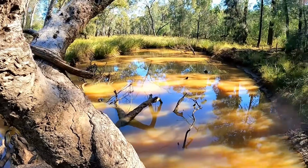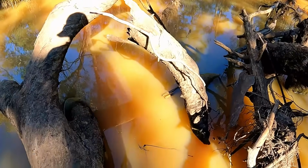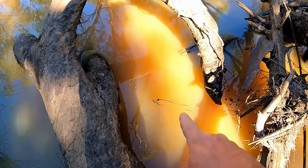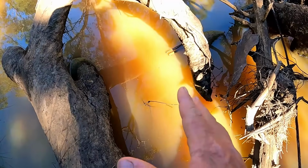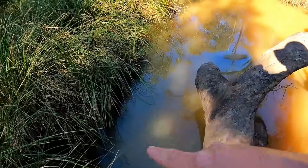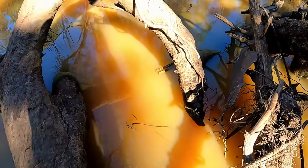I'm sure there will be a few people that will know this little log. Always done well here, so I thought it'd be a good test out. I put the trap in, it was only fairly shallow. You can see the top of it sticking out there, but I thought I'd just leave it shallow. I know there's a lot of yabbies in this area. They're probably all up in here in the shallows anyway. So let's find out, shall we?